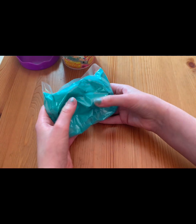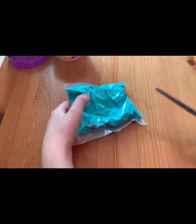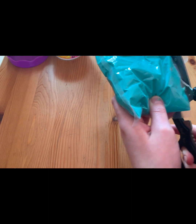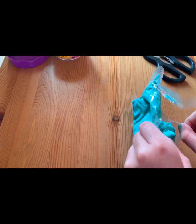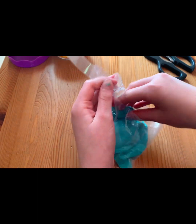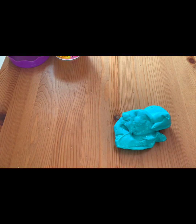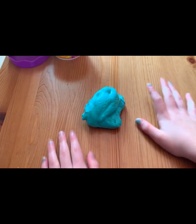Now I need to cut it open. The struggle to open this is real. Let's open. A little stiff, but maybe it will soften. Why is it so stiff and hard to poke? Was it worth it?